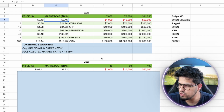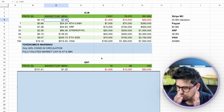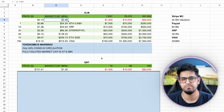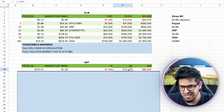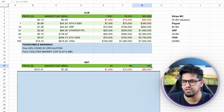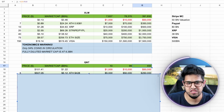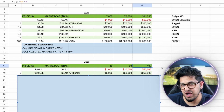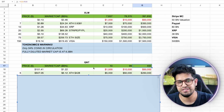Now, full disclosure, I like both of these projects, and I'll add both of these to my portfolio in small quantities, as a diversified part of my portfolio. So $1,000 spent today is going to get you 10 Quant tokens, $10,000 is going to get you just shy of 100 tokens, and $50,000 will get you 493 Quant tokens. What do we think we can get in terms of a return? A simple 5x will get you to all-time high territory and just above it, at $428.